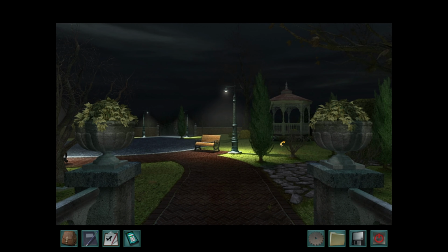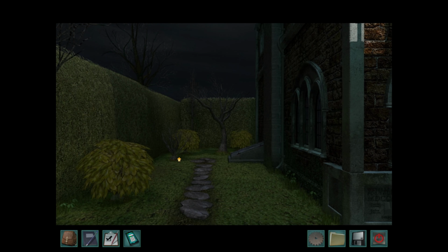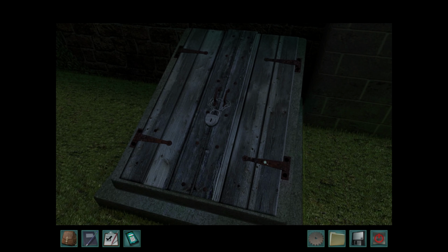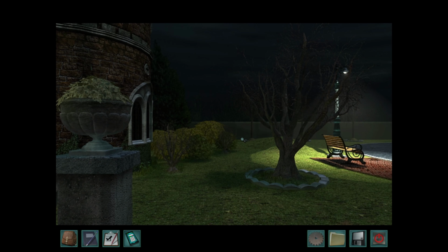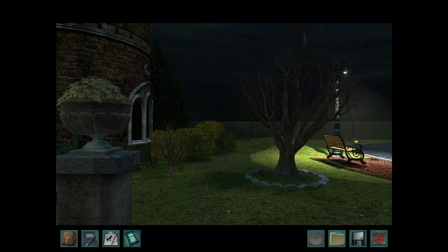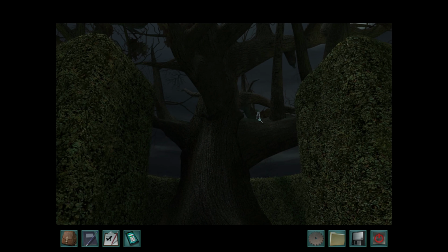Ooh. Now we're outside. Whoa. Where are we? Dude. Crazy. Okay. That's a thing. Ramsey Hall. Okay. Interesting. All right. So we can go this way, and we go this way. So are they over here? It's the albino squirrel.